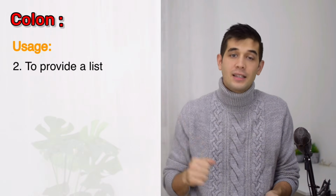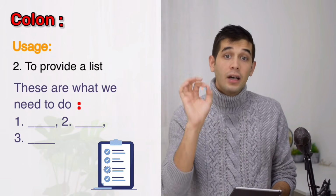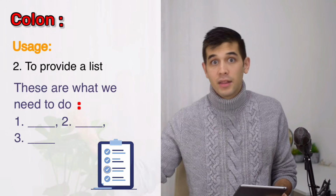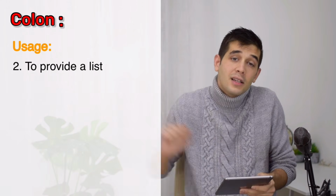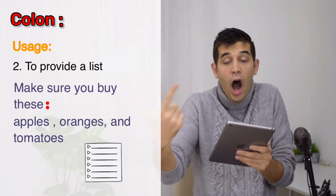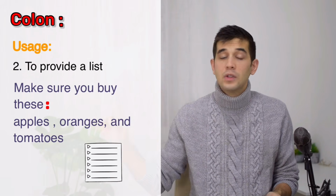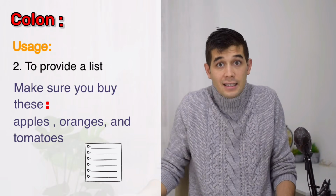Another use of the colon is when we are providing a list. For example, look at this: these are what we need to do, colon, number 1, comma, number 2, comma, number 3. Or look at this example: make sure you buy these: apples, oranges, and tomatoes. So we use a colon to indicate that we are going to provide a list.